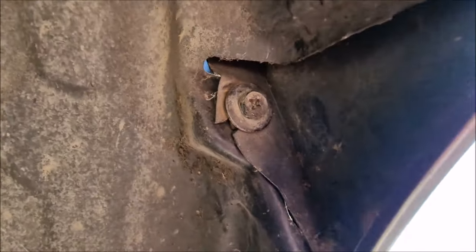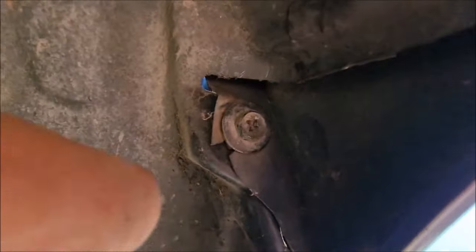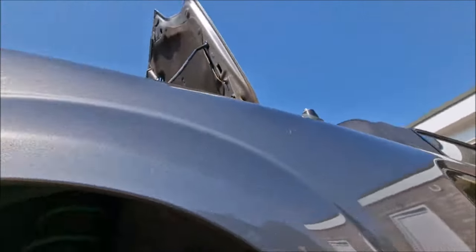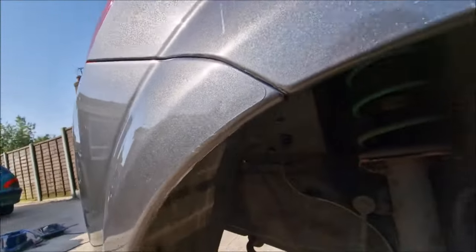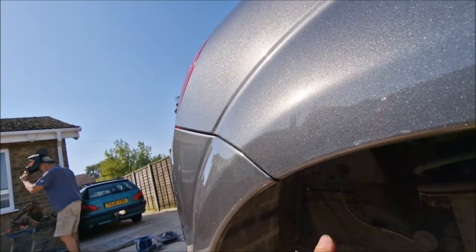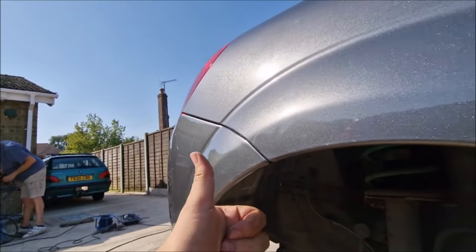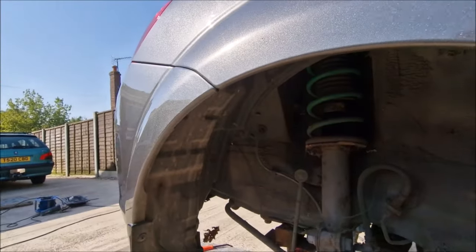So it's not perfect because it's actually broken the bracket on the bumper. Plastic bracket there, but I've lined it up and put it back into place with that washer, and actually it's now looking much better than it was. So that bumper is no longer hanging off. Easy 2-minute fix and a big improvement to the car.